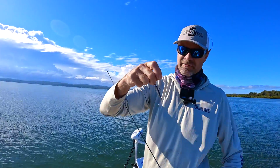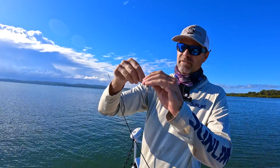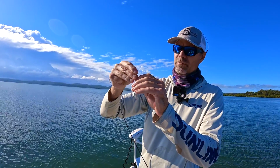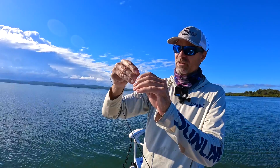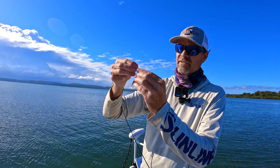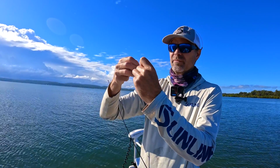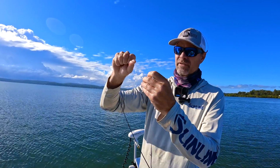So just tying a direct knot onto this, I don't do a loop knot with the 3 pound. We learnt that back in the day, that if you put a loop knot in really light line, it's not as strong as going to a direct knot. And when you're dealing with 2 and 3 pound fluorocarbon, you need every bit of strength you got basically.